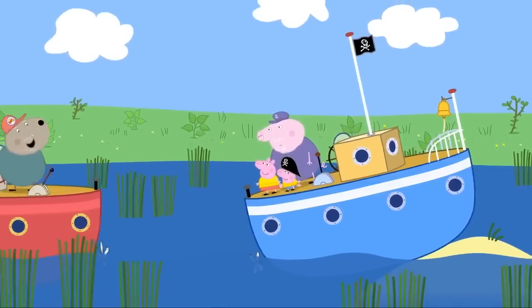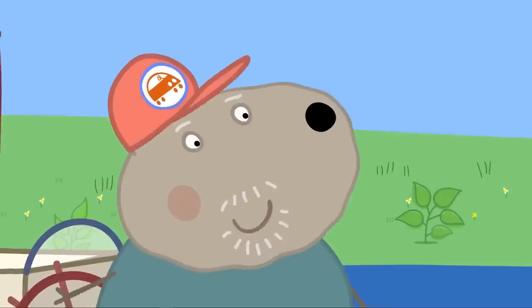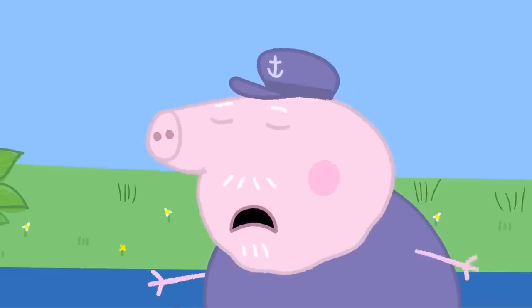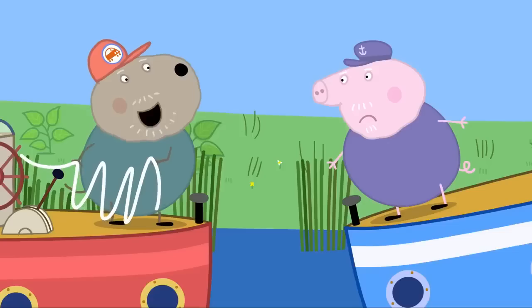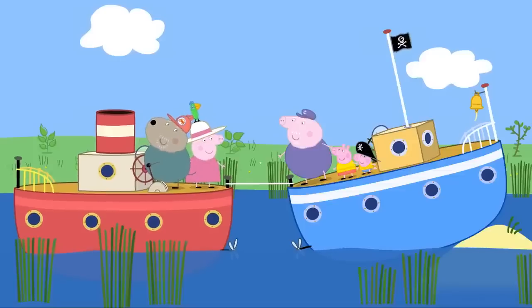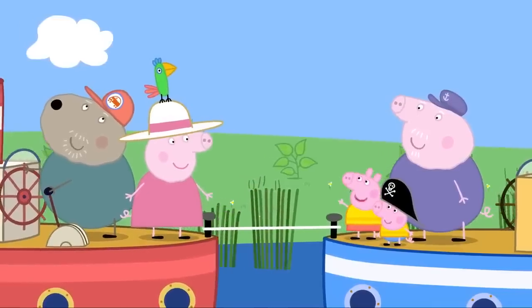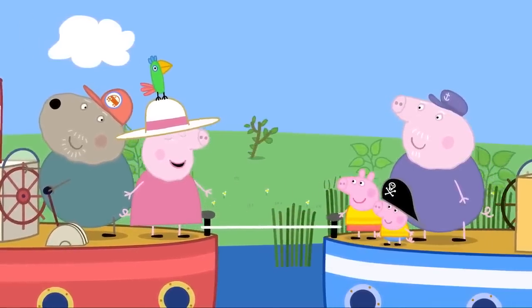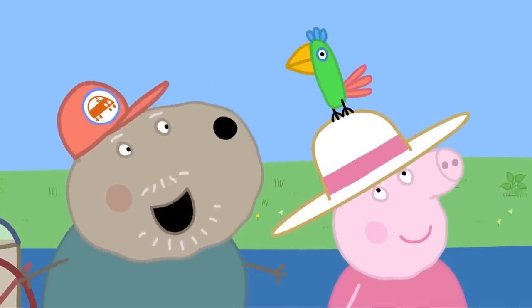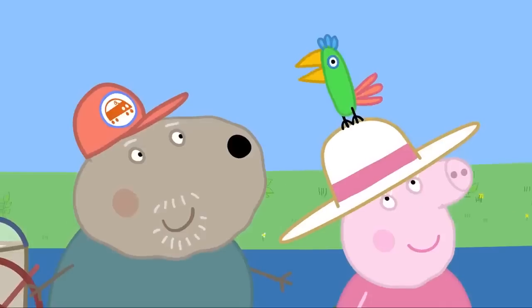Hooray! Ahoy there! Do you need rescuing, Captain? Maybe. Would you like my rusty old boat to rescue you? Yes, please, Grandad Dog. Catch this, Captain! Aye, aye, Skipper! Granny, did Polly tell you we needed help? Yes, Polly is a very clever parrot. Say, I'm a clever parrot. Woof, woof. I'm a clever parrot.